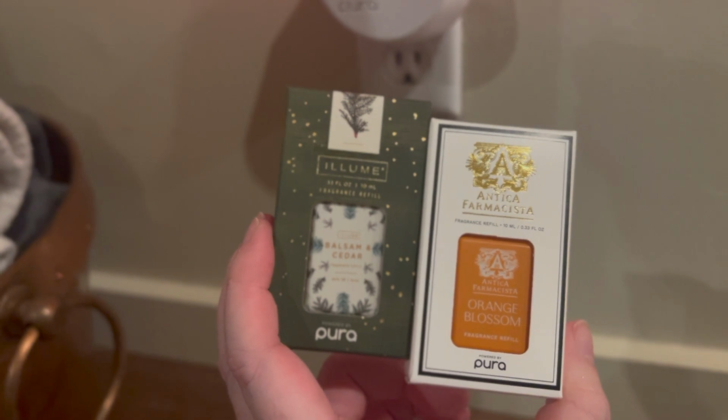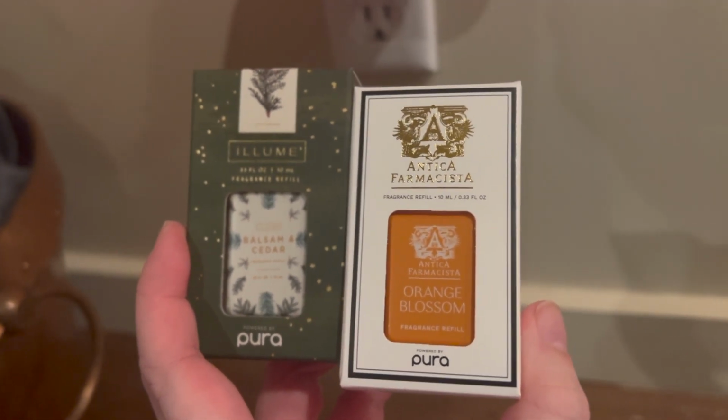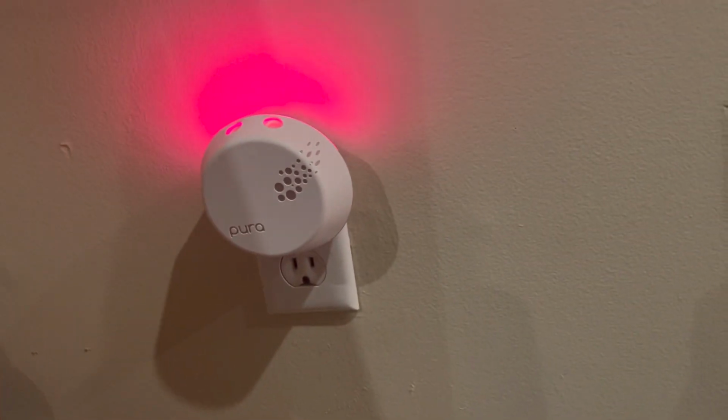And I'm doing the changing of the Pura Guard now. So I'm going to do this Illume Balsam Cedar, one of my favorite Christmas scents, and this Antica Farmacista Orange Blossom. So very fitting. And I changed it to red.